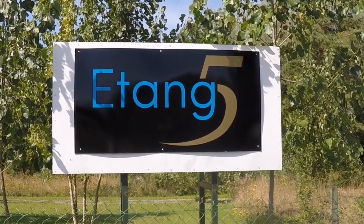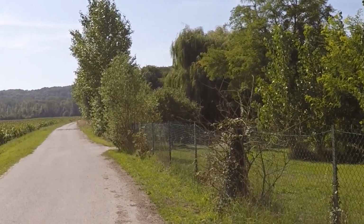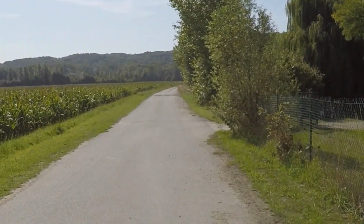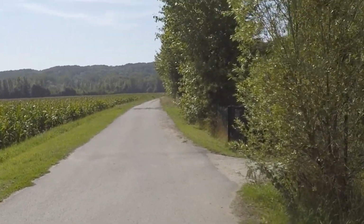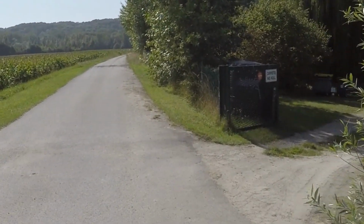Welcome to Etang 5. Let's go for a quick walk. So there's two entrances to this lake. This entrance gives you access to swims 1 to 3, and the entrance on the other side of the lake gives access to 4 to 8.